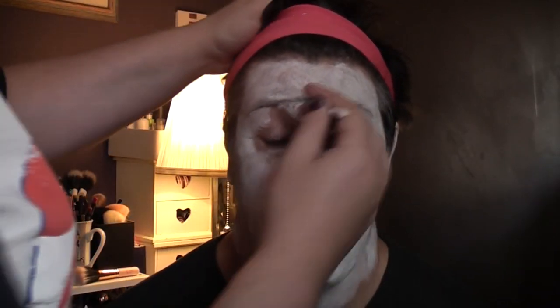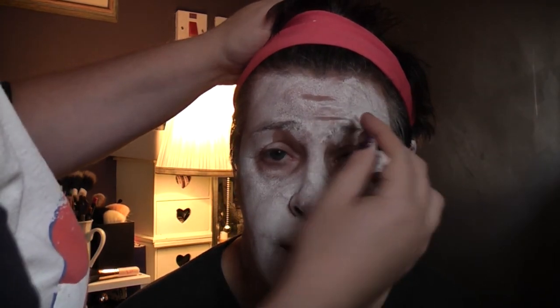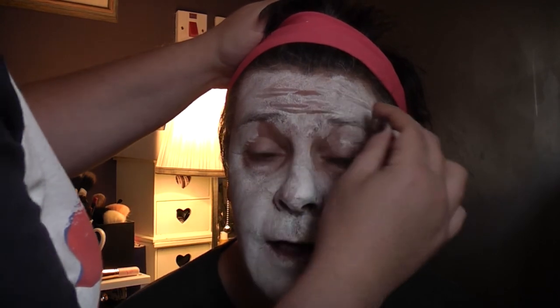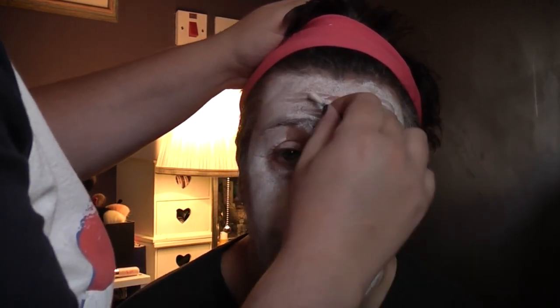Now we don't want to go too perfect with the paint, so we're not going for an exactly opaque white finish here, because it's not like that on his skin. Then we're just going to take a cotton bud, and we're just going to put some lines in it, because I don't have a very furrowed brow. I frown a lot, funnily enough. But I don't have frown lines.